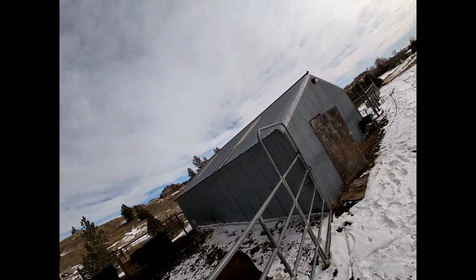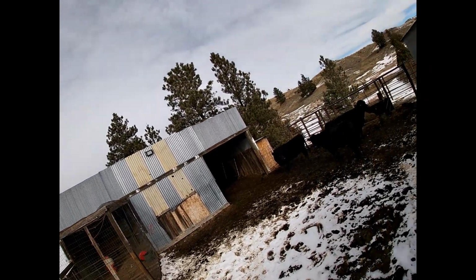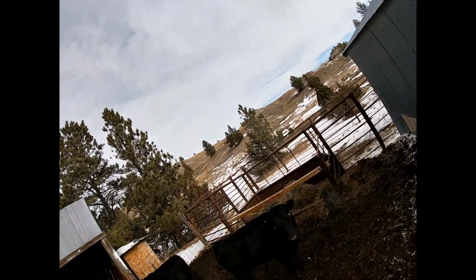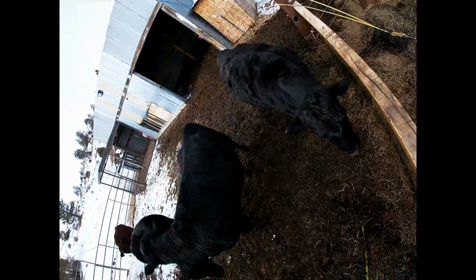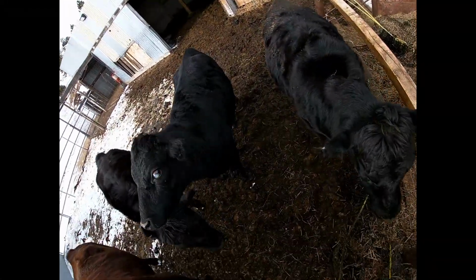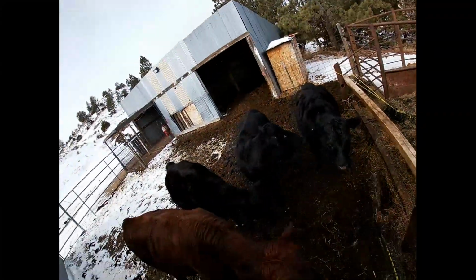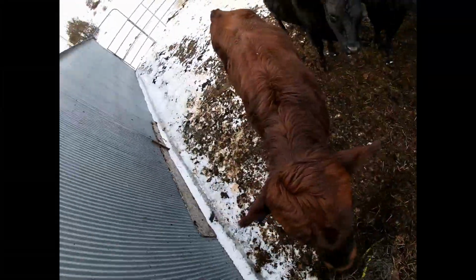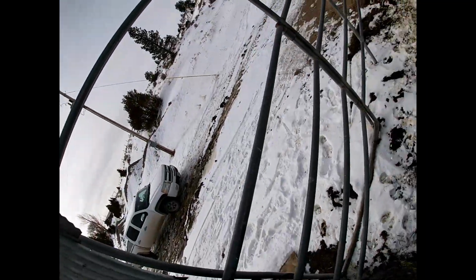And why don't we take a look at the cow's hay and see what our plan's gonna be. Ewes have made a mess. Nope. Off. Off. Off. Hey. This one's a total mess. We're gonna have to clean this one out because they stomped it down in the mud and poop.